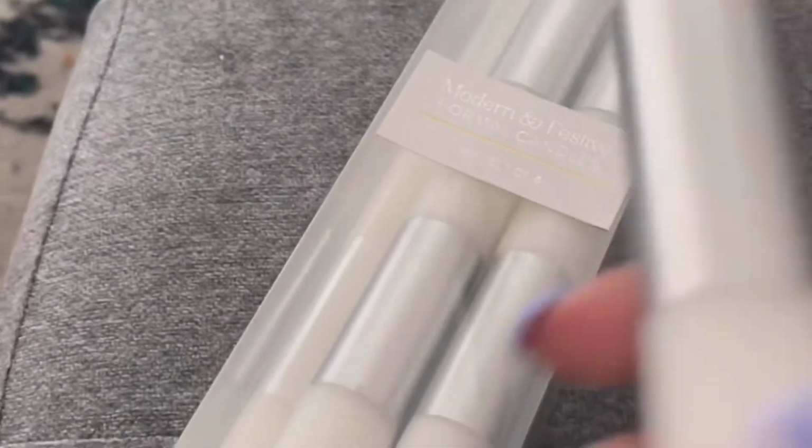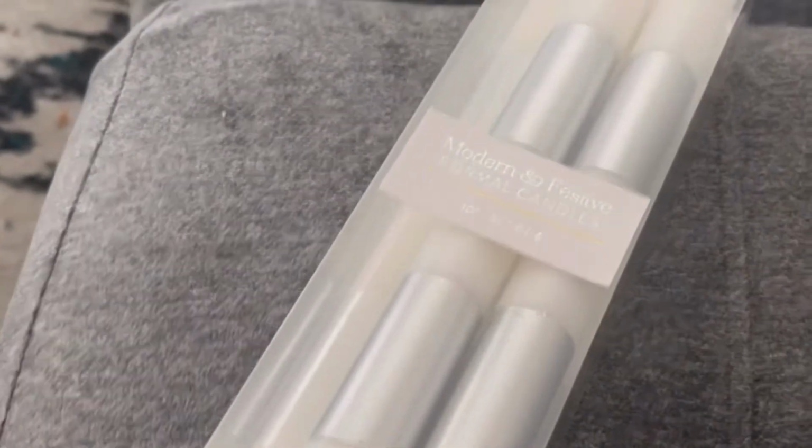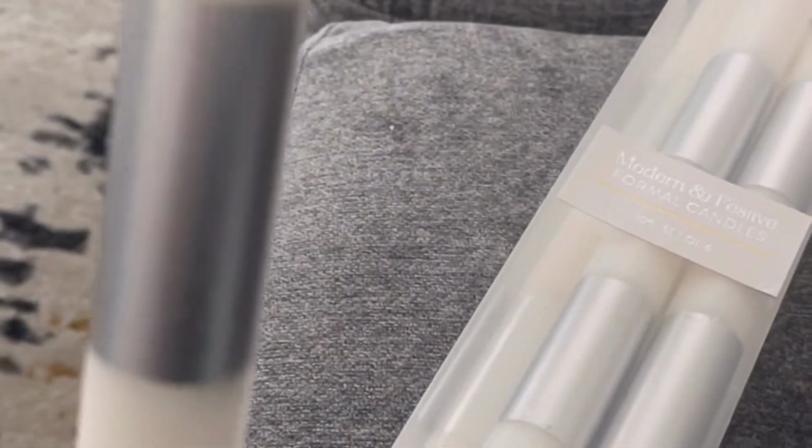Look what I found. I have been looking for these candles, these tapered candles, for over a year. They have been in the closet the whole time, at the bottom, shoved under stuff. I have been looking for a whole year. These came from Inspire Me Home Decor. I fell in love with them, so I had to get them. I was so disappointed when I couldn't figure out what I did with them.